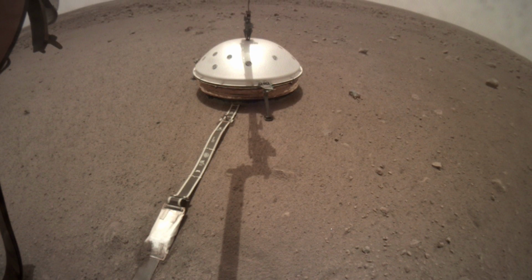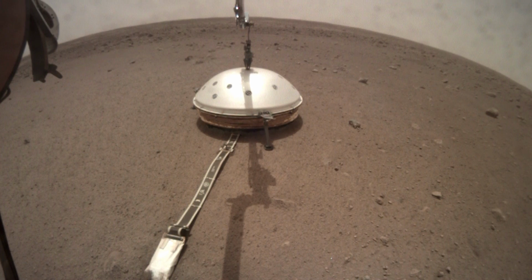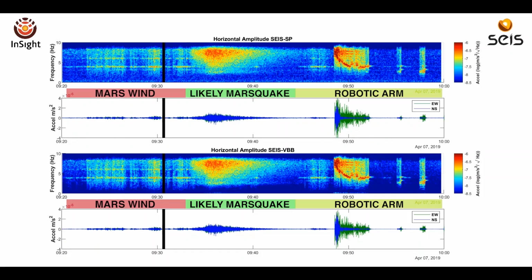Luckily, the seismometer was more successful. In April of this year, it detected its first Marsquake. And this is what it sounded like.